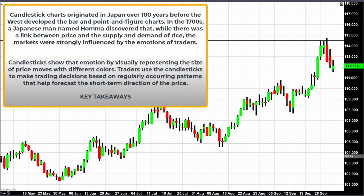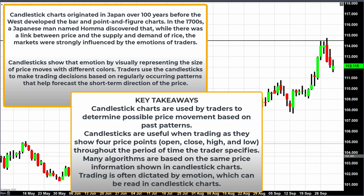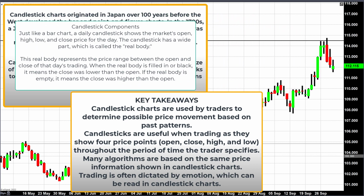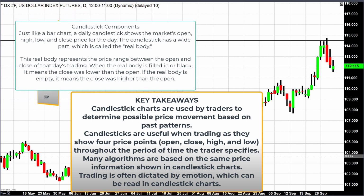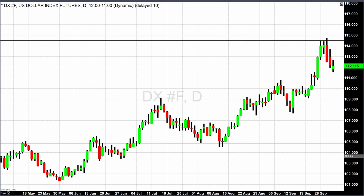candlestick charts, Japanese Heikin Ashi charts, as well as the Japanese three-line break charts, because those three together will give you a clear indication that we could have seen the beginning of a pivot in the case of the dollar from extremely bullish to bearish, and the opposite in gold, where gold has moved from extremely bearish to bullish.